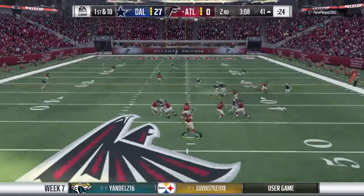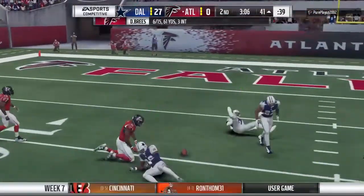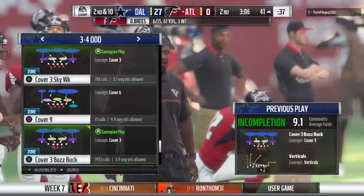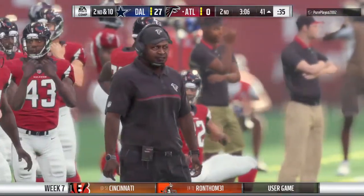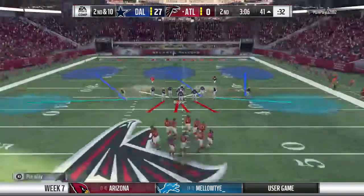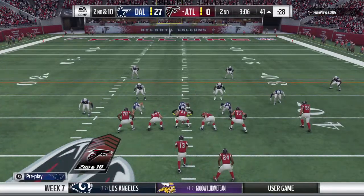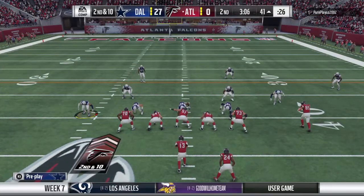Breeze now on first down. He's going to launch this thing way downfield. And that one falls incomplete. Looked like he might have had position there, but he couldn't hold on at second down. I know he wants to get his team back in the game, but a 50-50 ball right there was maybe a little questionable. Yeah, he's pretty lucky to get that one back.